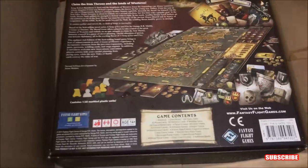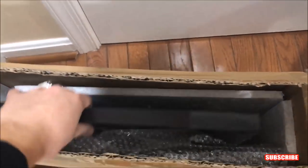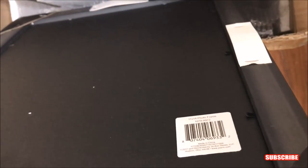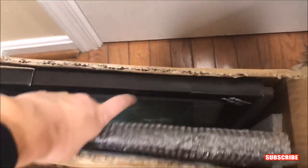Really cool. I forgot to mention that we found two things from a craft supply store, and all it is is these picture frames. See, the glass is broken up a little bit, but that is okay. There is no price tag on it, but it is an 11x14 frame. And we have another one, the same type of style, just also with the glass broken.